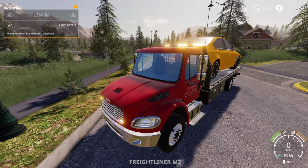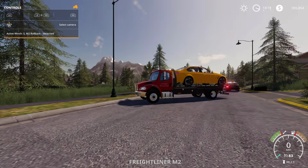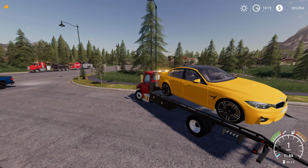So we got it all loaded, guys. We're going to take this off, too. We're going to head over to the police station with it. The roads are now open, which is great.